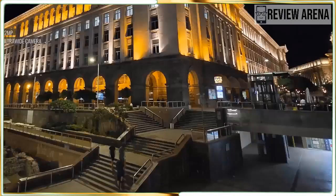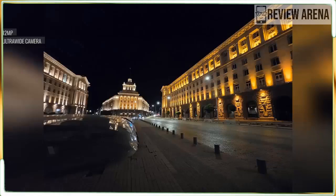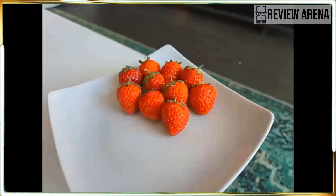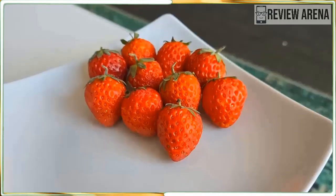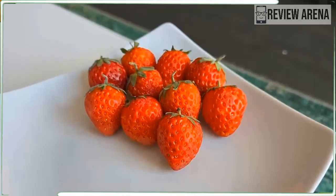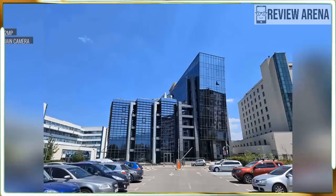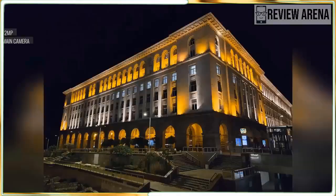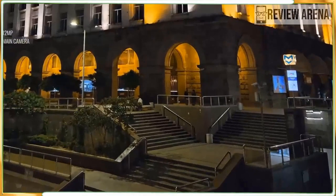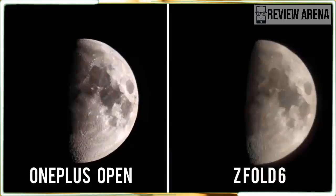screen. Don't get me wrong, the image quality is quite strong from the Z Fold 6, but if you are paying this much money, you should get the same 200-megapixel sensor as the Galaxy S24 Ultra. In this portrait comparison with the OnePlus Open, the Z Fold 6 produces a much crisper portrait. The OnePlus blows out the right side of my face in the sun and delivers less detail in my shirt. Here you can see some camera details from the Galaxy Z Fold 6.